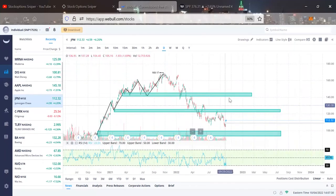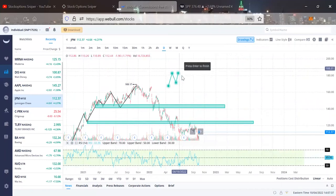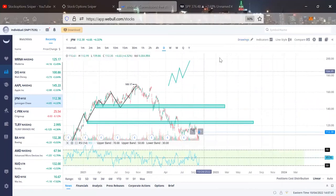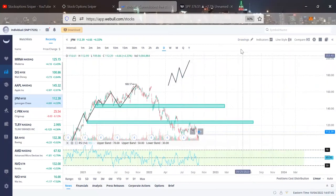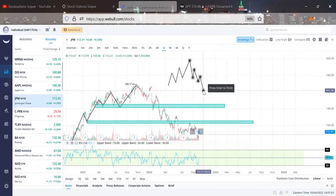Well, we understand that lows, let me draw it, give us a perfect drawing right here. So we understand that the market in this scenario was bullish. Make that black. It was bullish. We liquidated these highs right here. So what happened? Boom, we have to go back and liquidate these lows.